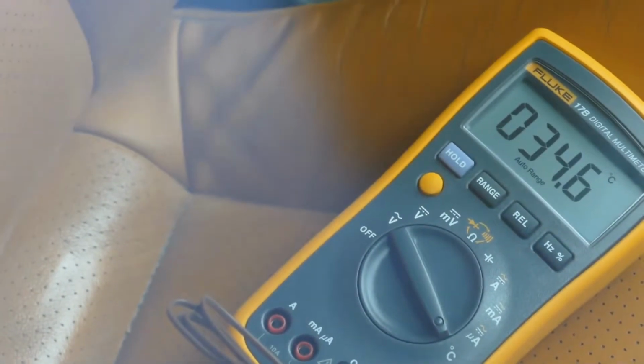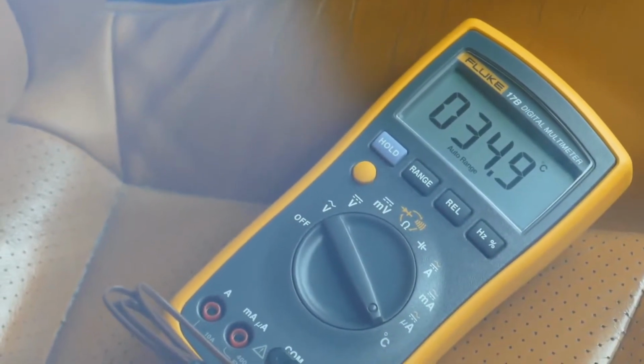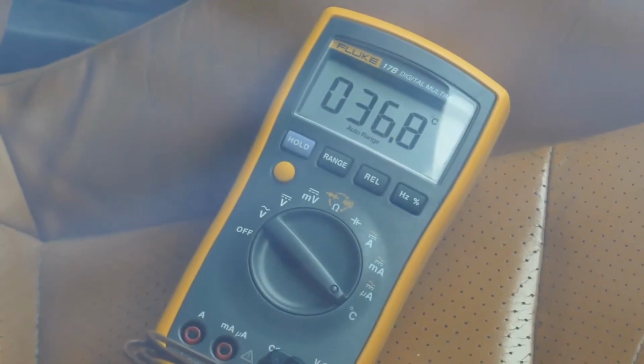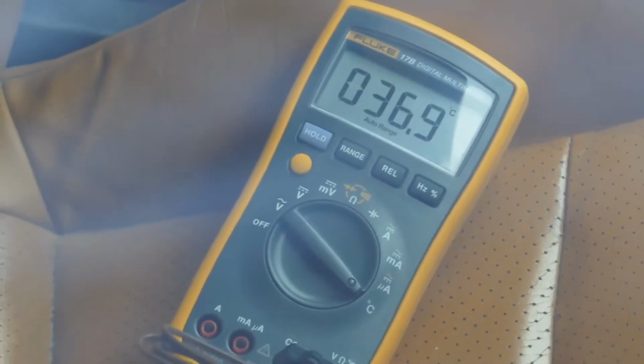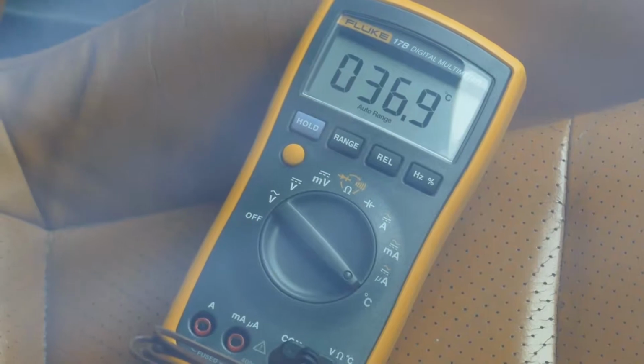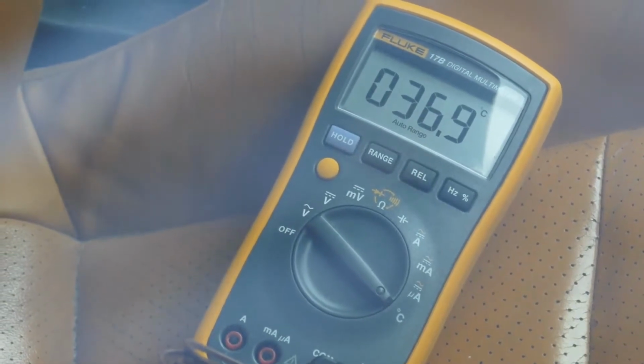Storm's still approaching. May go around us though. We give it a minute to stabilise. Well, it's a tricky one. It's slowed down, but kind of stabilised about the 36.5, but it's going up again.